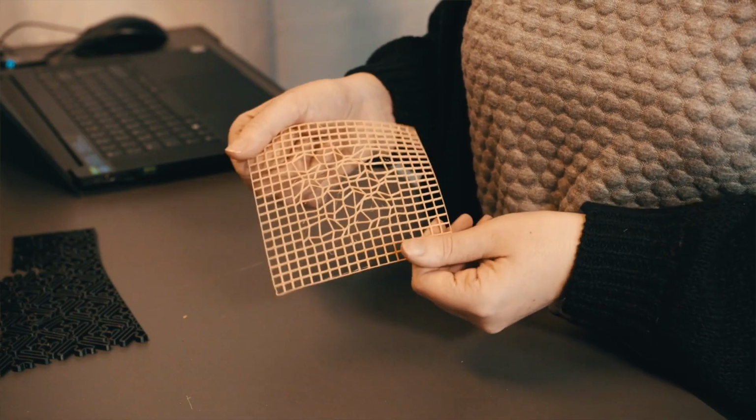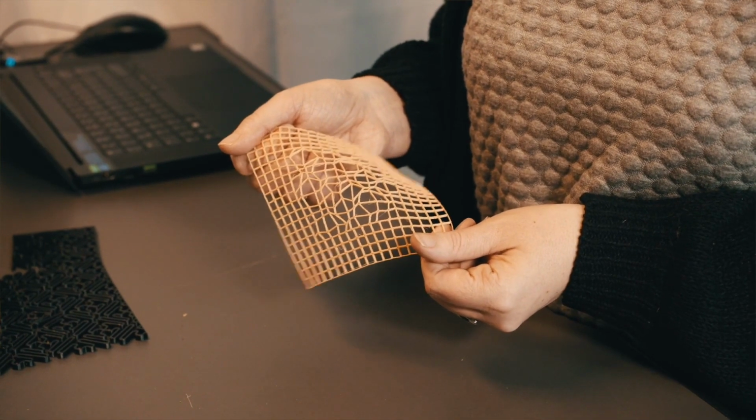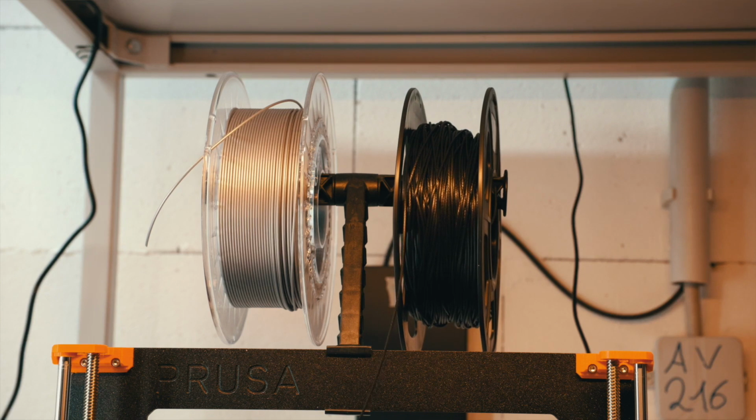The designs that I made yielded very different results depending on the type of filament that I used to print them with. While I printed all samples with a flexible TPU filament, I used two different types of this material, where one of them was very hard while the other one was a lot softer.